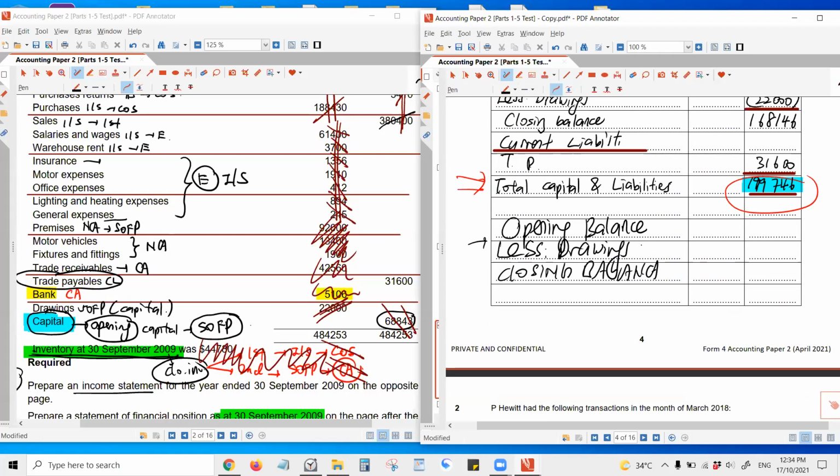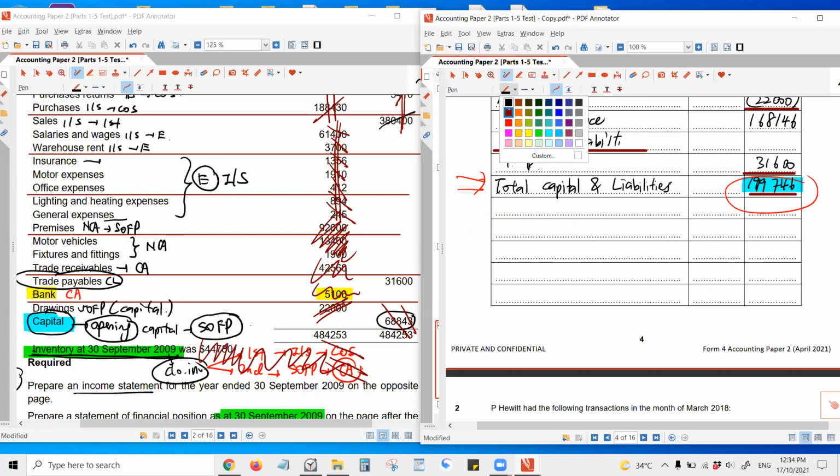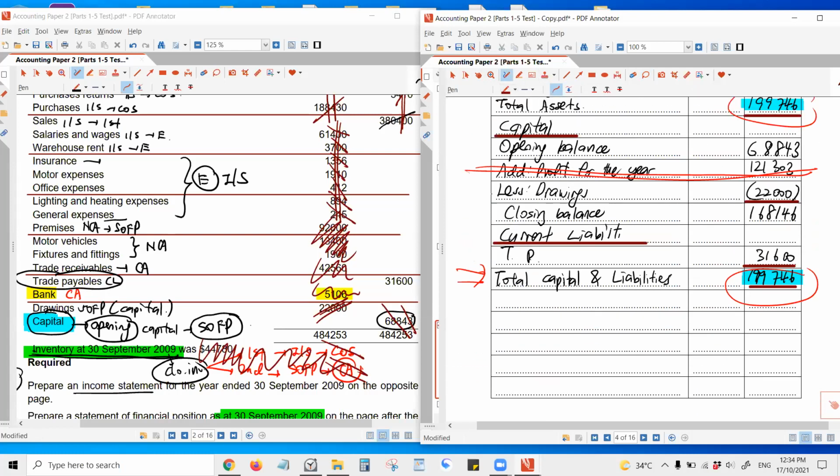Should you go and erase? You don't have an eraser. No, you don't have correction tape. You cannot bring correction tape. You cannot bring liquid paper. So my advice to you is to try to keep your handwriting at a reasonable size. Try not to have handwriting that is too big, so that in case you make any mistakes, you can still do something like this. Maybe you draw an arrow here.